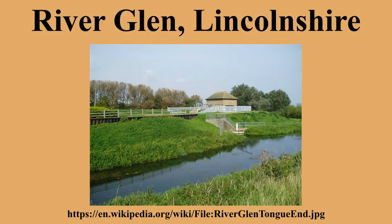At Tongue End, the waters of the Bourne join. The river below here is navigable for its last 11.5 miles, and there was once a navigable connection to the Bourne, but the Tongue End pumping station now sits between the two rivers, to aid drainage of the land to the west.